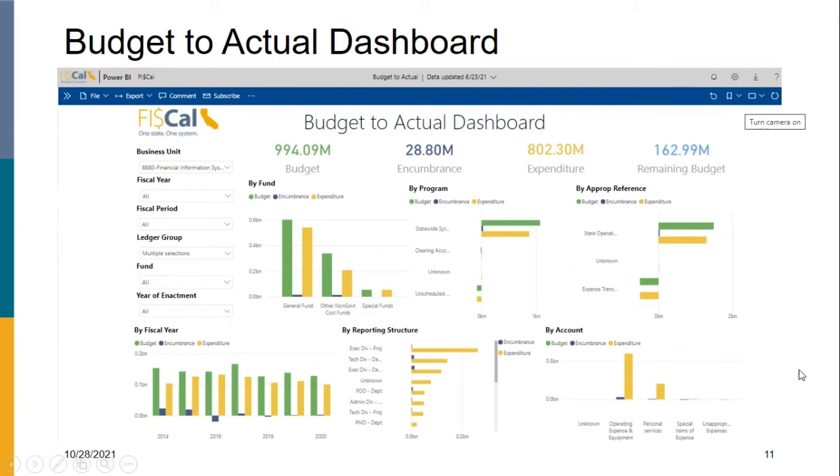Again, here is the overview page for budget to actual dashboard. We see the metrics on top, which are the budget, encumbrance, expenditure, and the remaining budget. On the left-hand side, there are the prompts, and you see the charts that are available based off of the chart fields, as well as by fiscal year.